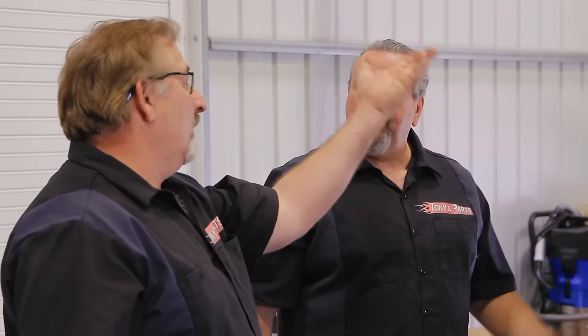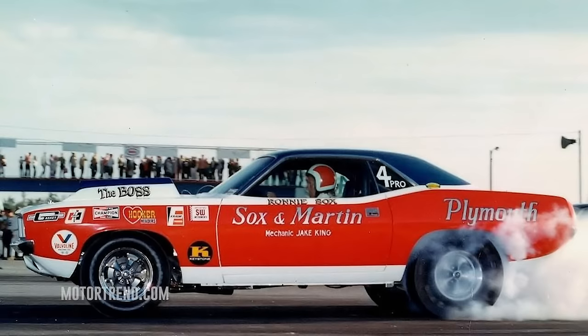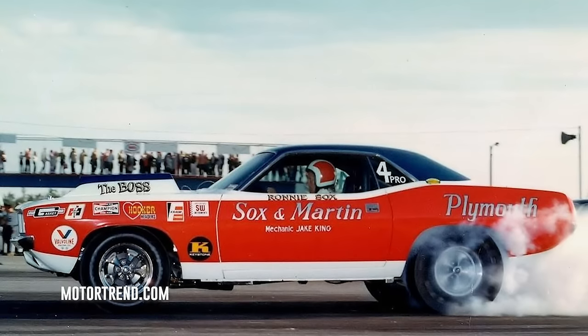Can't say for sure it's not a Ronnie Sox car, but I don't see any indication. There's no evidence it was ever a race car. I don't get a connection, besides the blue roof. That's it. And that was optional on a six-cylinder car. The two-toned painted blue roof is the only thing this car has in common with the St. Louis Blues or the Sox and Martin cars. Unfortunately, this car shares none of the DNA markers of those cars.